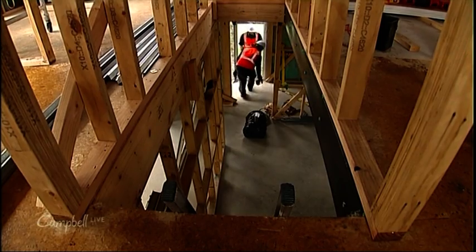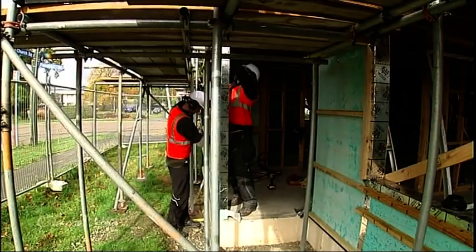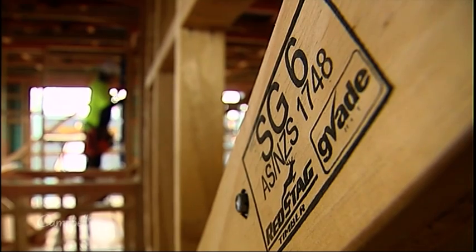If people can come and see these houses, both the consumer and the developer and the builder and the designer, they should be able to take these ideas away and incorporate them into the rest of our housing stock. These houses, they're basically the standard in Europe, and they need to become the standard here in New Zealand. This is the future.